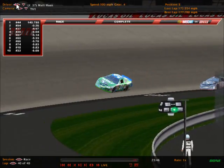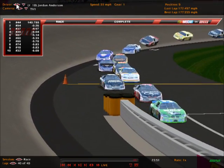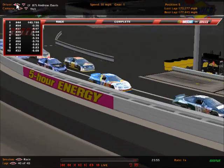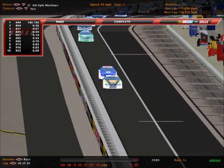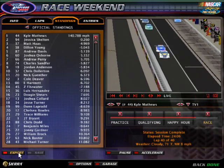3rd place will go to Matt Haas. 4th will go to Dylan Young. He got around Andrew Davis for that position. Davis will finish 5th. Joshua Osborne 6th. Andrew Perry 7th. 8th was Charles Sanford. 9th was Jordan Anderson. And 10th position will go to Chris Stollerton. Average speed 140.788 miles per hour.